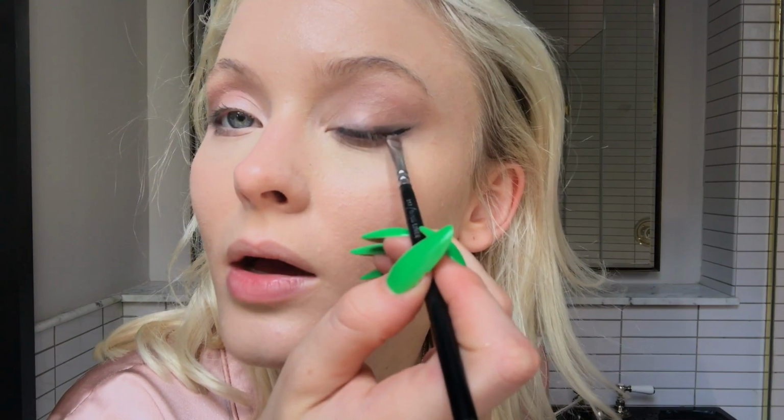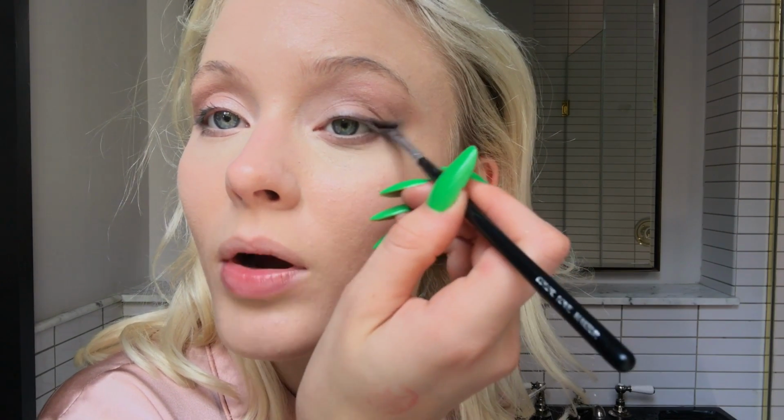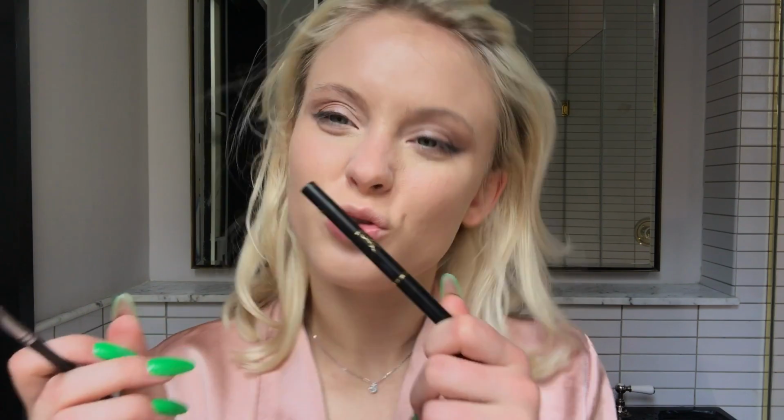Okay. I like it to do a bit more like that and not so much of a flick up, because it kind of gives you a catty, sexy look, which I'm personally very into. That's right. Who's your daddy?